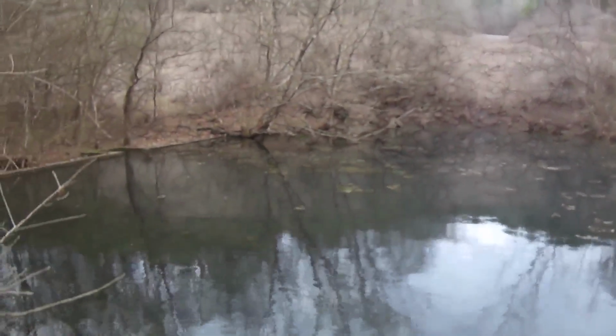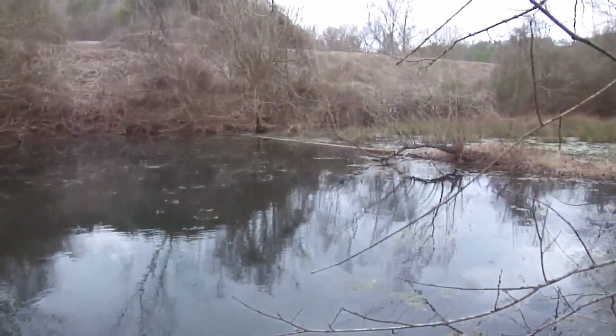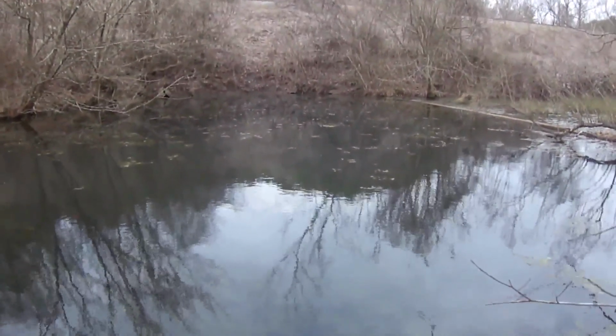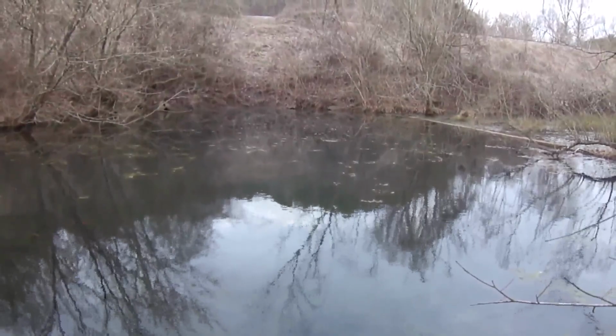So just another little section of the mine tours we're doing, of the exploring, but pretty interesting. It's hard to believe there's a mine up underneath there. So, all right, we'll be heading on to the next one here in a few minutes.